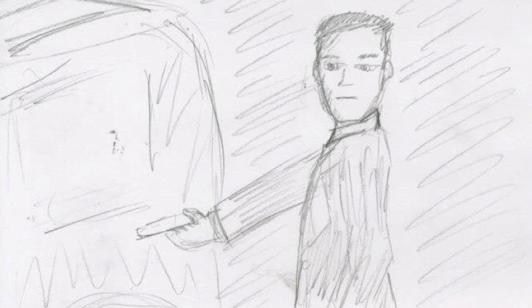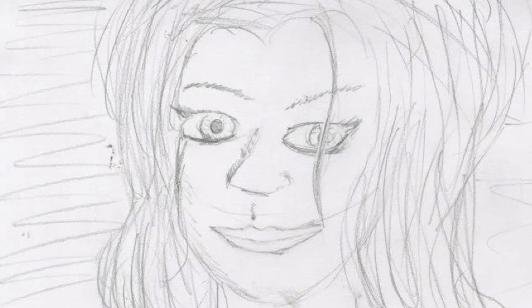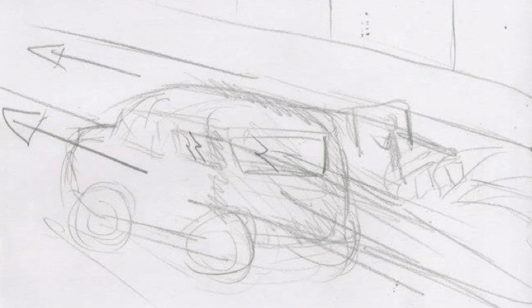However, on reaching the car and hearing the sound of engines behind him, he turns just in time to see the woman floating away on the rib. She turns her head coyly to catch his gaze before speeding off down the canal. The man enters the Range Rover and the pursuit continues.